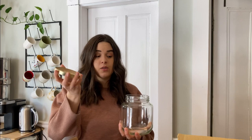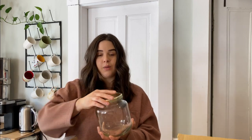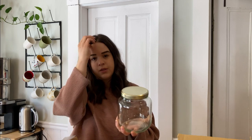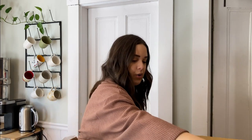And then the lids. So the glass jars and the lids are sold separately. So just a note, if you want something like this, either the half gallon or the gallon, look for the corresponding lid because you don't want to get the jars and no lids. So I got 6 of each of those for storage.